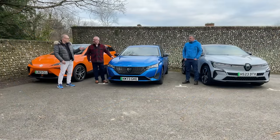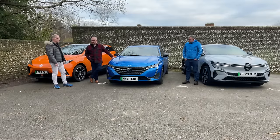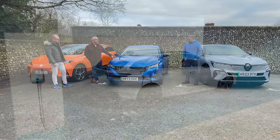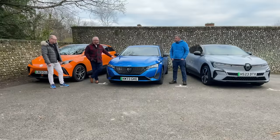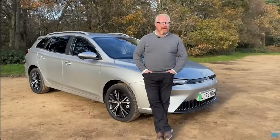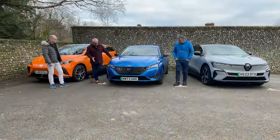No, they've got very short overhangs, haven't they? And there is, as you say, a lot of bulk over the front wheels. Now, interestingly, this is the only one of the three you can have an estate version of. They're doing an estate version of this, like Vauxhall doing the Astra. But of course, MG's got the MG5 for that. That's right. And Renault maybe missed a trick on that. But yeah, I think it's a good looking car.